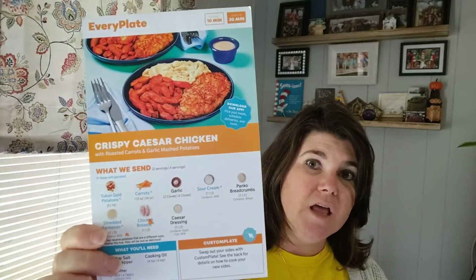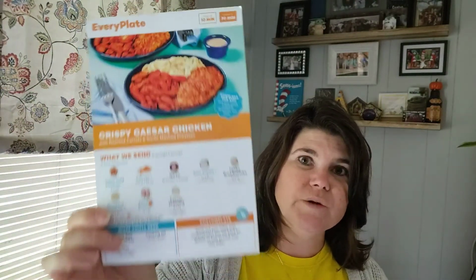So then there is the crispy Caesar chicken. This one was very good also. Now these were in our very last box that we got. Our first box, we really weren't going to keep it and keep doing it. The second box, I thought, well, we'll give it one more chance and see. And it was better, but it wasn't great.